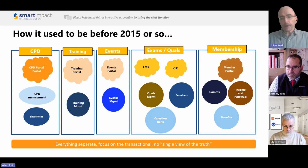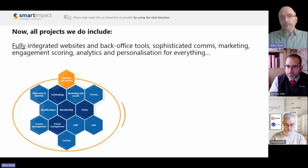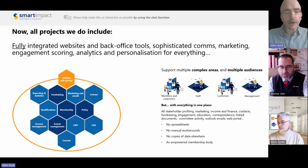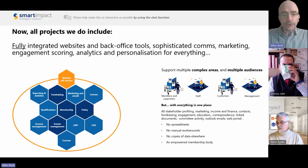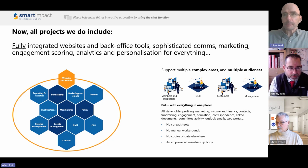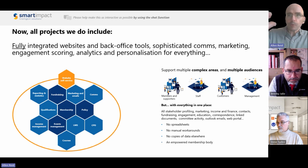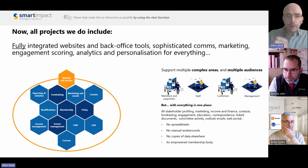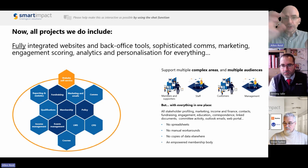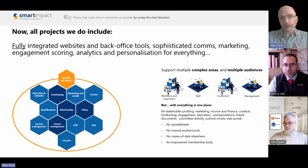So projects more recently, and certainly all the projects that Smart Impact do, are very much like this now, where when you're talking about a CRM project now, you're typically talking about all of the business processes, yes, that your staff do, but actually CRM is the engine that drives all of the web engagement as well, because good websites are made of good data. So when somebody comes to update their details or book on an event or do some training or update their CPD, of course, the CRM will typically have a window onto the website as well.